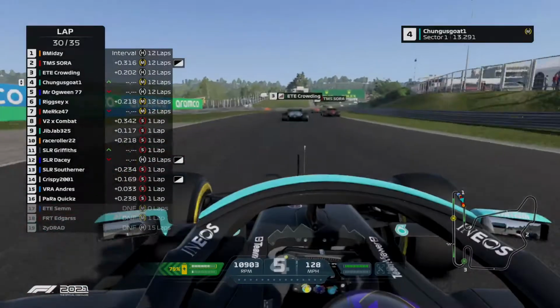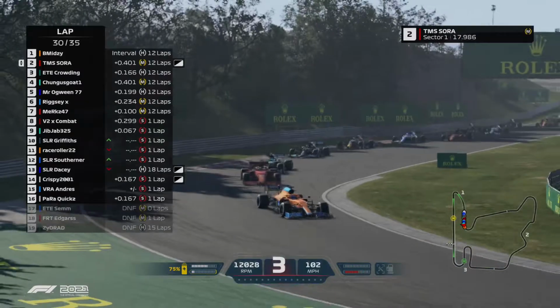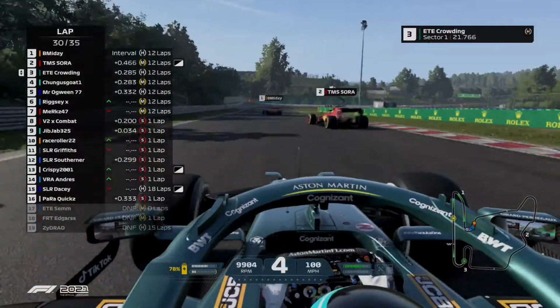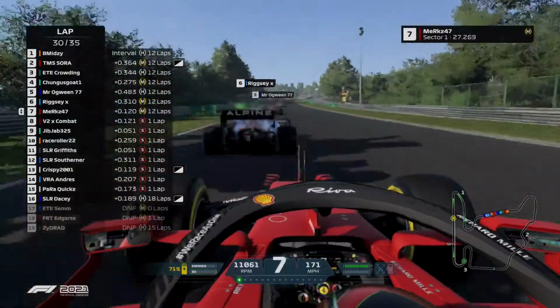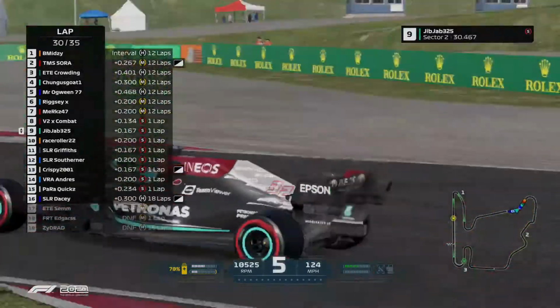Behind them though, it's all action stations for the rest of the pack. The guys on soft tyres already moving up here. Midzi into the lead. Crowding back there in third. Keep an eye on him. Chungoscope now back up to fourth. Ogween fifth. Rigsy sixth, under threat though from Merckx behind. He's under threat from Combat. It's all going on here.